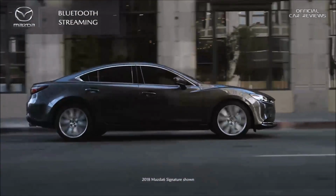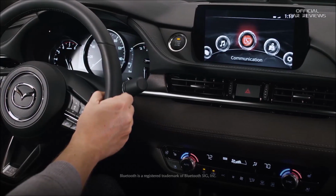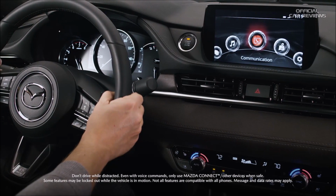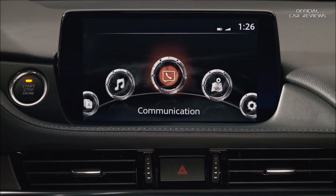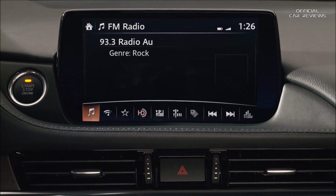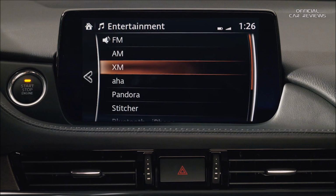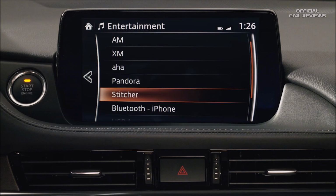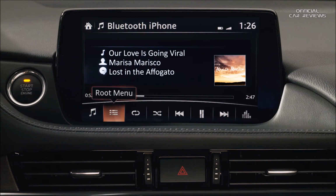Connecting devices via Bluetooth technology has become an integral part of our busy lives. Once paired with your vehicle, your smartphone seamlessly connects to your Mazda every time you enter your vehicle and start the ignition. To listen to items in your device's library, simply choose Entertainment on the home screen, and then select your device from the audio sources. Navigate the device's library, then to start playback, select Play Pause.